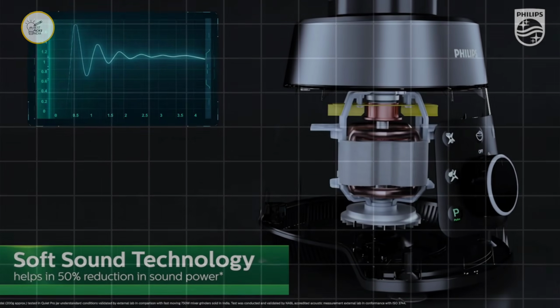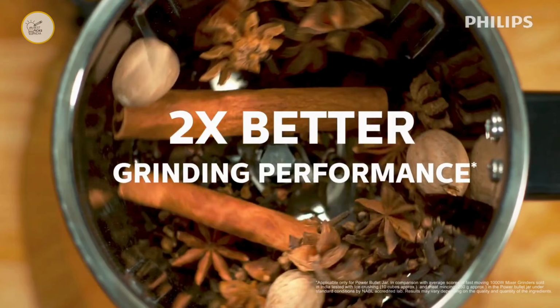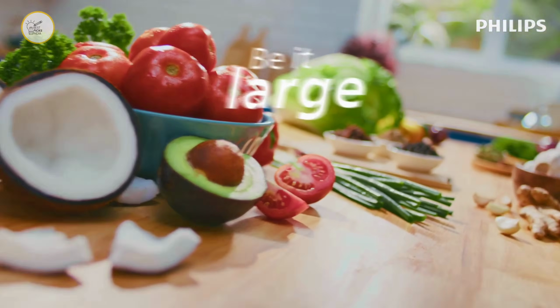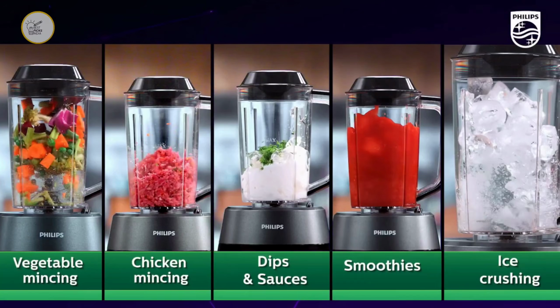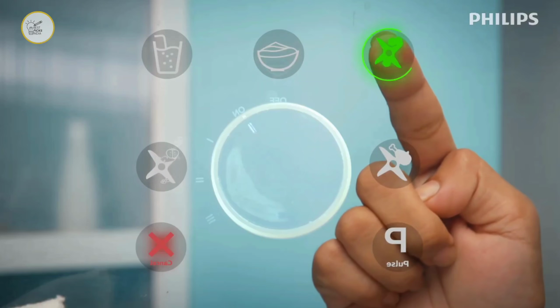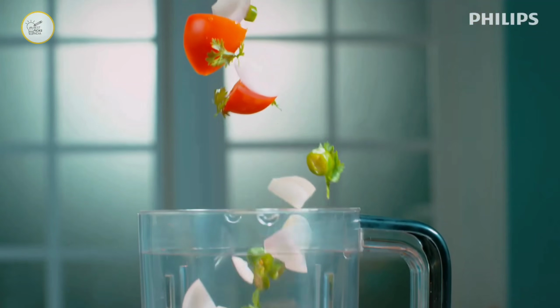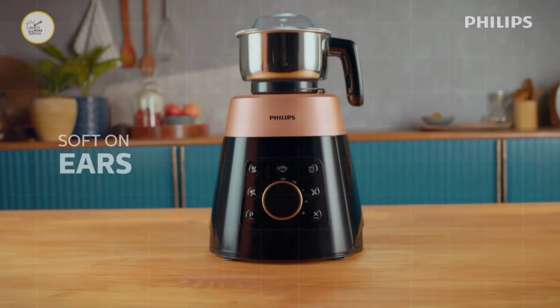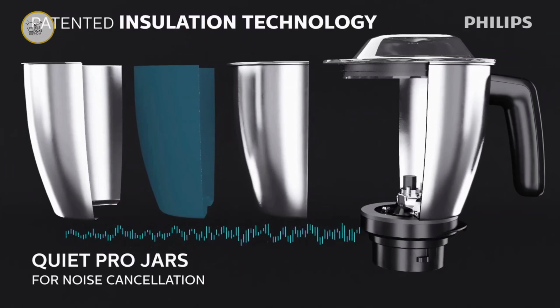Its 750-watt motor is strong enough for heavy tasks like grinding hard masalas or kneading dough. The food processor attachment makes chopping, slicing, and grating very easy, while the juicer jar helps you prepare fresh juices at home in no time. With a strong ABS body, advanced blade system, and a user-friendly control knob, Philips ensures both durability and convenience. Priced around 7,500 rupees with a 1-year warranty, this is perfect for those who want a premium all-in-one solution for their kitchen.